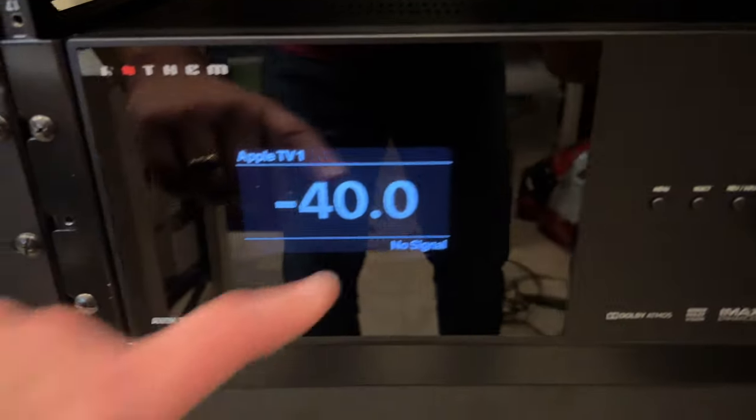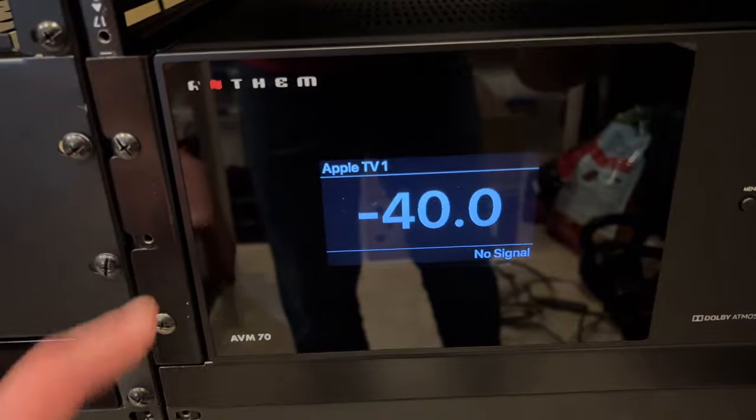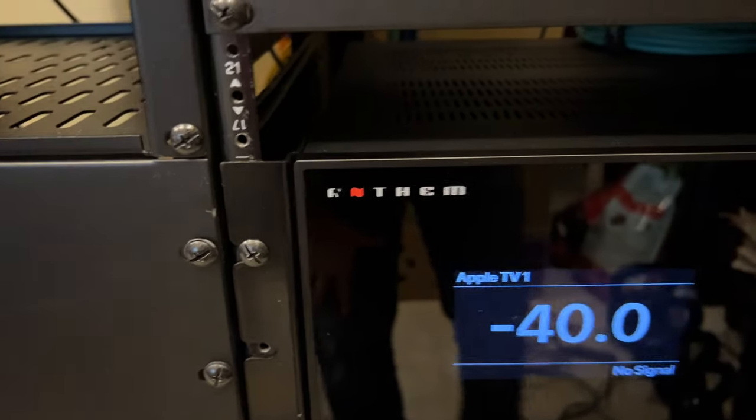One thing I don't really like, I was very disappointed about, is there was a film over the panel. You can see how glossy and nice that panel looks. But if you take a look at this A right here, pulling the film off pulled some of the lettering off. So that's kind of lame.